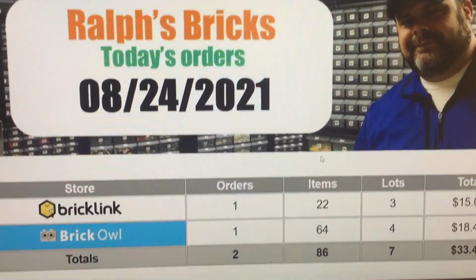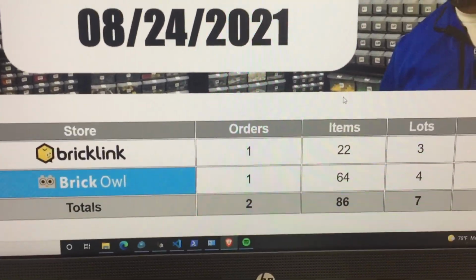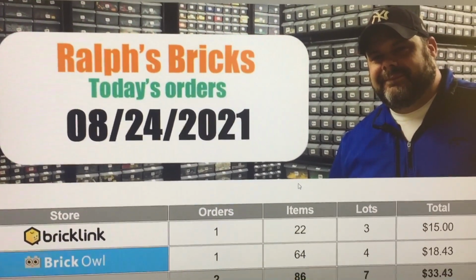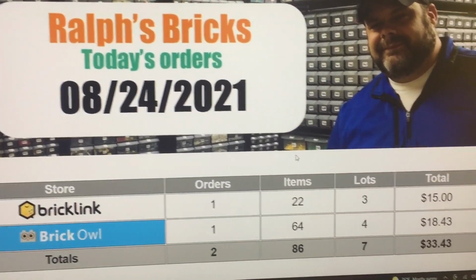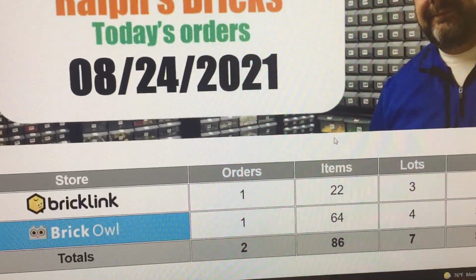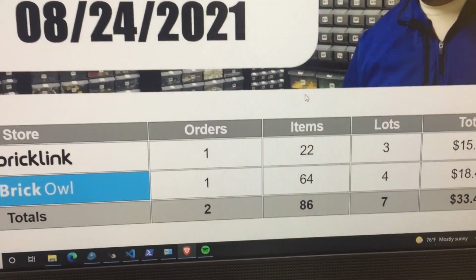But if you look at Brick Owl and BrickLink, it feels like the slowest month for the year already. It's a weird feeling, how it feels very slow. I had that 1 week where I had no orders, and yet it's still the best month I've had. It's just this weird feeling. So thanks to eBay for that.